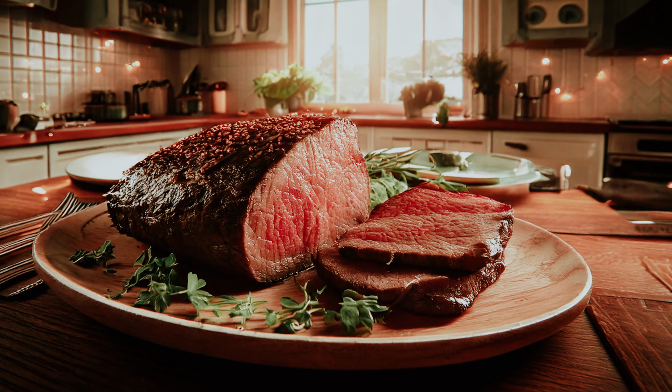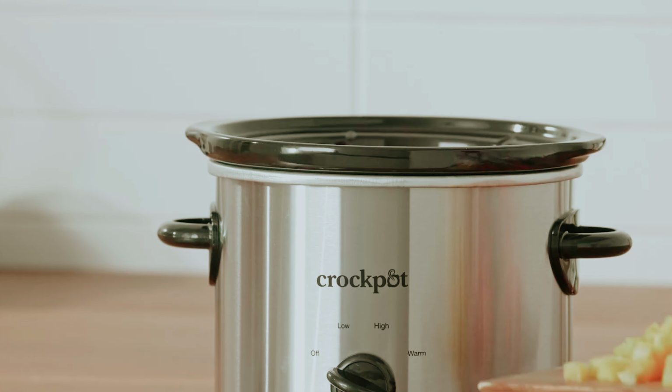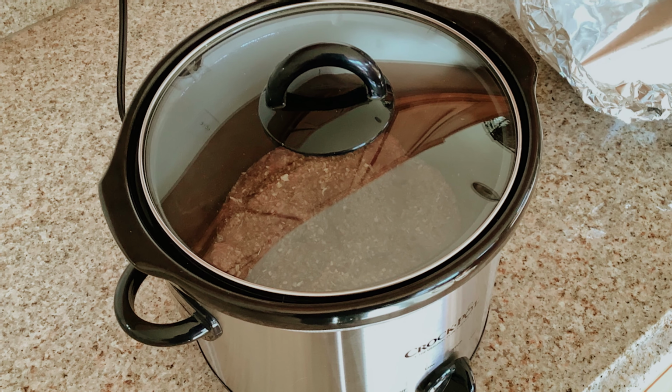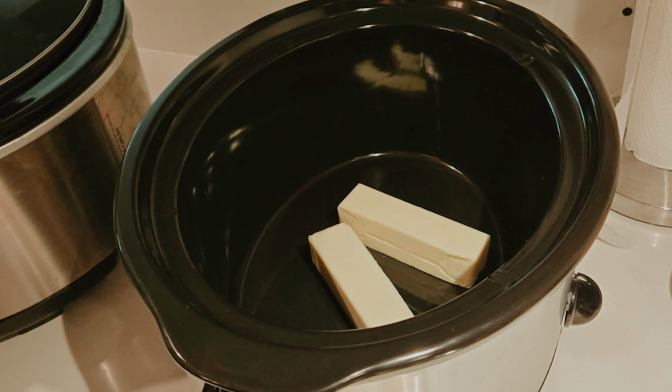Let's talk roast beef. Ever tried it sous vide style? It's the culinary equivalent of a warm hug, perfectly tender and incredibly satisfying. This baby snagged a Kitchen Gear award, and trust me, it didn't do that on luck alone. Home testers raved about it like it was the celebrity of their kitchens.